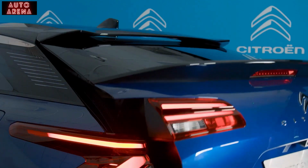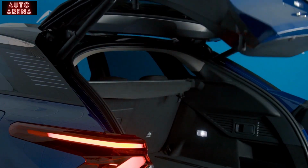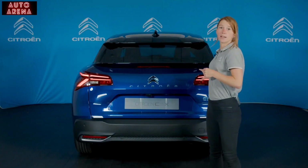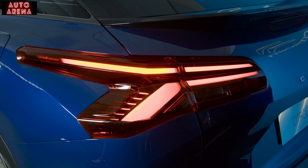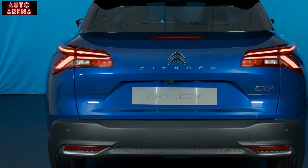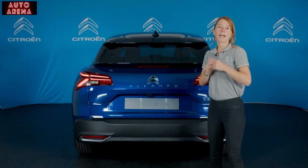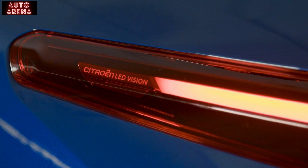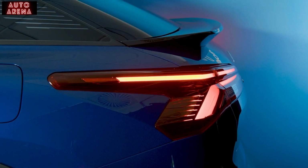The tailgate is both wide and low, ensuring loading is simple and easy. These large rear lights are a really standout design feature, giving you a real sense of width of the new C5X, and are visible both day and night. V-shaped LEDs mimic the front, splitting out towards the side and leading the eye back towards the dynamic side profile.